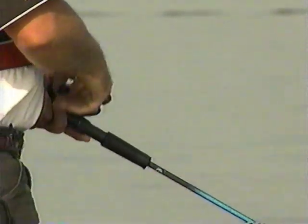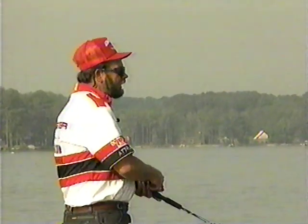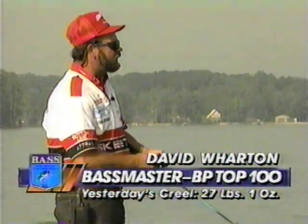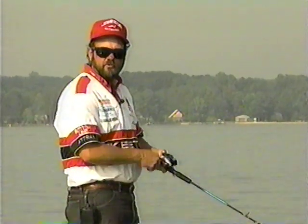David Wharton is slow rolling a 3/4 ounce spinnerbait over submerged grass, but he's modified the lure. I'm still using a 3/4 ounce spinnerbait, but instead of using like a 4 and a 6 blade, I'm using a 3 and a 4.